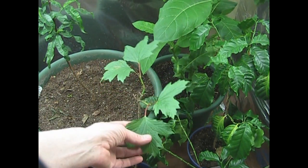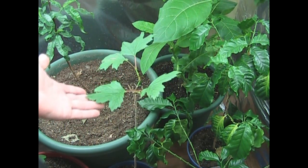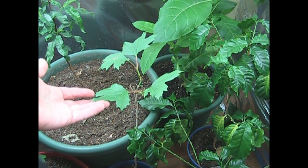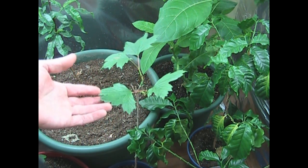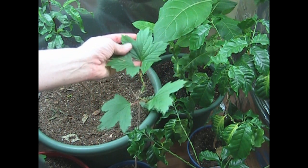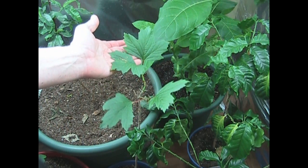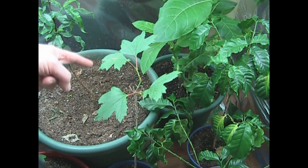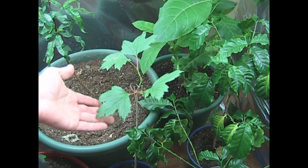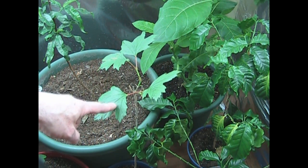This very basic looking plant, I got this months and months ago from a place online called Wellspring Gardens on eBay, and I thought it was a peach tree, and it turns out it's not. Then I thought it was a maple tree because you can see these leaves look like maple leaves, don't they? Turns out it's a high bush cranberry.